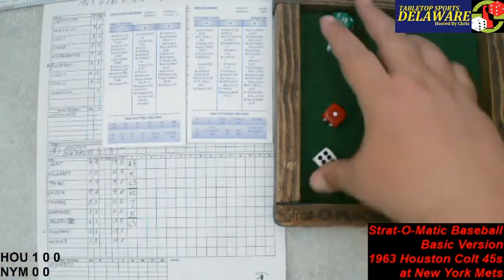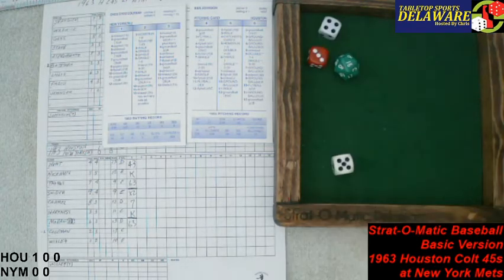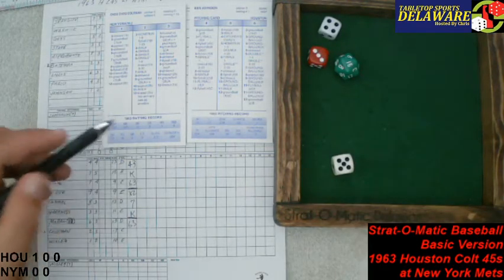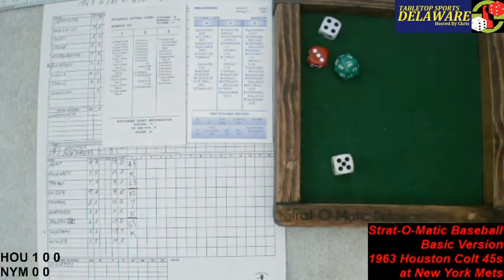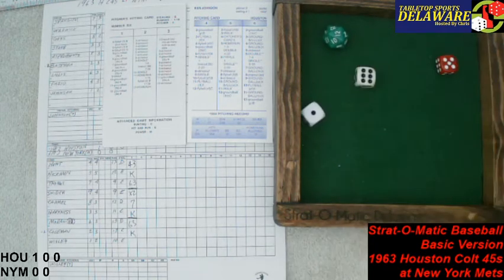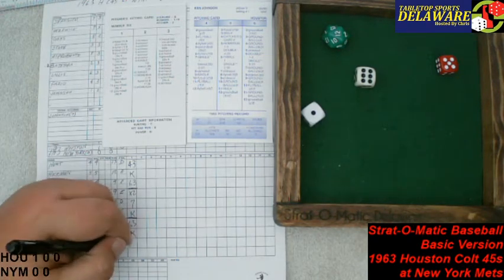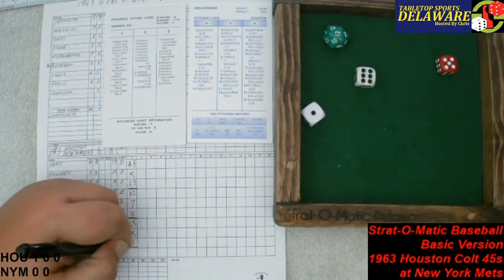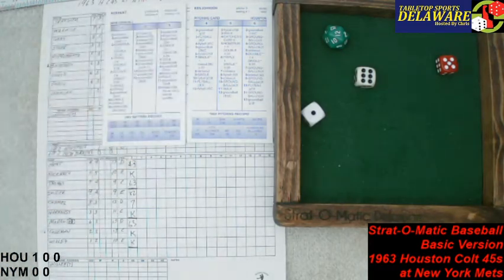6-3. That's going to bring us to Choo Choo Coleman, the catcher, 8th in the order. Johnson rocks and fires, 3-9, and that's a strikeout. That's 3 on the afternoon for Ken Johnson, and Carl Willey comes to the plate. Here we go. That's a 5-7 pitcher's card, and that's a strikeout. 4th one for Johnson. 1, 2, 3 go the Mets yet again.